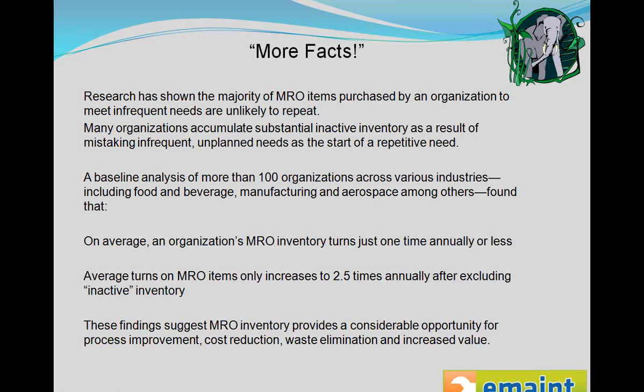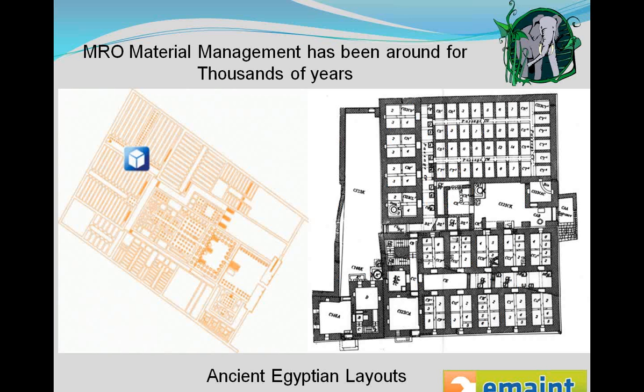A baseline analysis of 100 organizations across various industries, including food and beverage, manufacturing, aerospace, among others, found that on average an organization's MRO turns is less than 1 a year. It's about 2.5 times a year if you take out the inactive inventory, which usually accounts for anywhere from 90 to 95% of your inventory. So let's talk about the opportunity for process improvement, cost reduction, waste elimination, and increased value for your MRO material management needs.